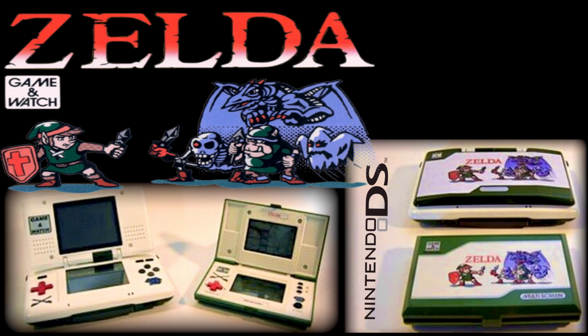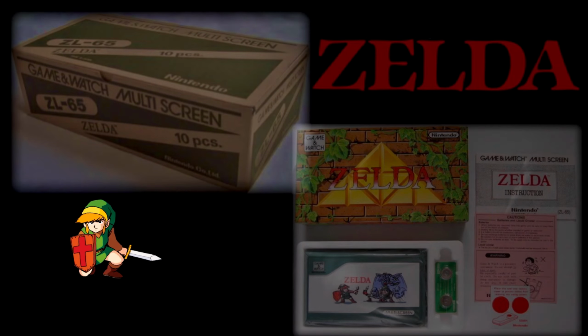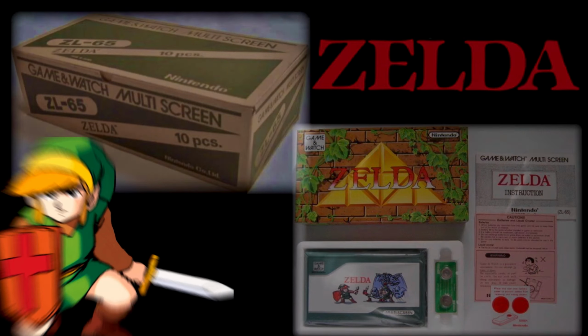Here is a custom-painted launch DS in Zelda colors from an unknown source. In 1998, Toymax Incorporated was licensed to make the Mini Classics series, keychain-sized remakes of the Game & Watch series, one of them being Zelda. Here is the shipper carton or box, that originally held 10 Zelda games for delivery to retail stores. To the right is a new old stock game with complete contents that a brand new unit had.